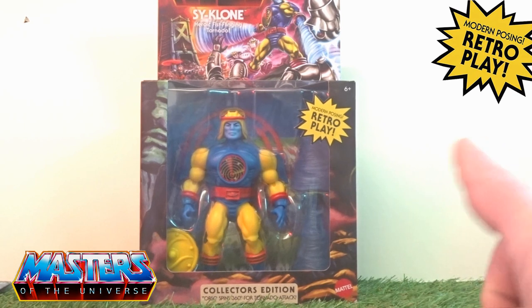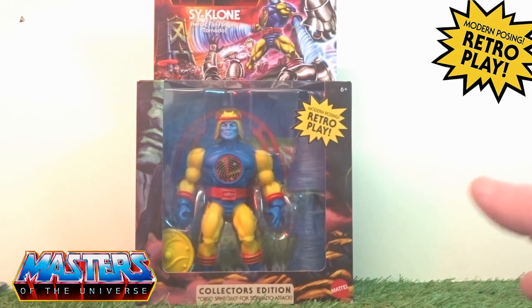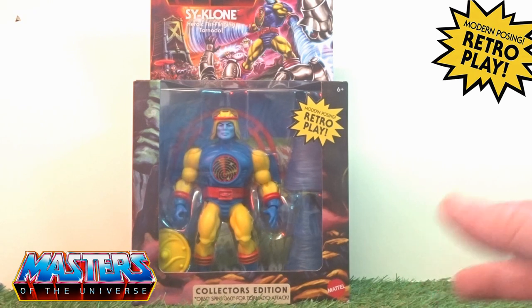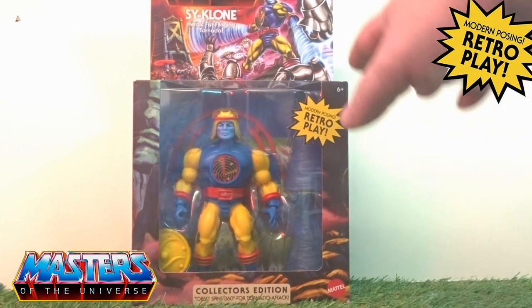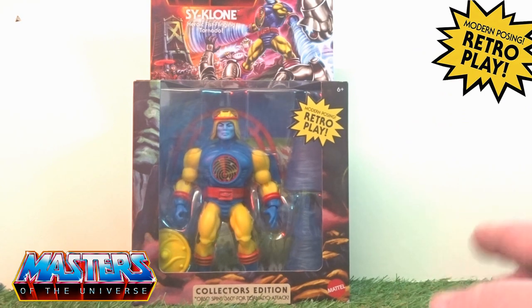This time we are going to go through the collector's edition of Cyclone. I have been waiting for this for so long. I am made up that Mattel Creations have done this release. I didn't think we would ever see him, to be fair. But I was surprised when he came in this type of packaging as well, in the whole big box. He is a bit more expensive than the usual type of figures, but with all the extra additional stuff that he's coming with, I am pretty chuffed about the whole lot.